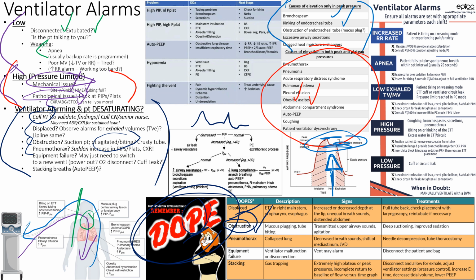It's kind of a trick question. It's going to be both, because when my plats are high, my pips are also high, because pips are always higher than plats, right? But if I'm blowing air into two lungs, and a lung pops, I'm blowing air into one lung, right? The same volume. So obviously the pressure is going to go up, right? And that other lung cannot comply and expand, so that's a compliance issue. Therefore, my plateau pressures are going to be high.